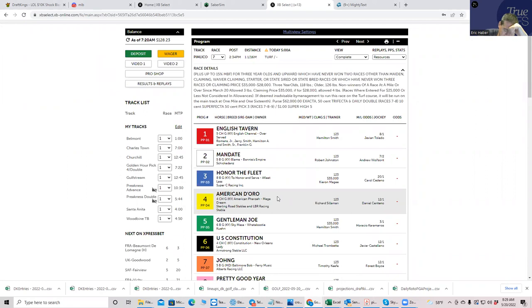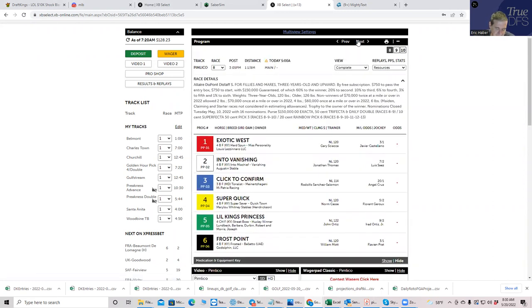And I'm glad I took another look at this one because I originally just marked down the 2. But I think the 4 is really live here, actually. So what I would do is probably box the 4 too. I would use the 4 here at 12-1. I think that makes a lot of sense. It's a little bit worse than the 2, but not that much. And it's kind of an improving horse. So I would definitely consider that.